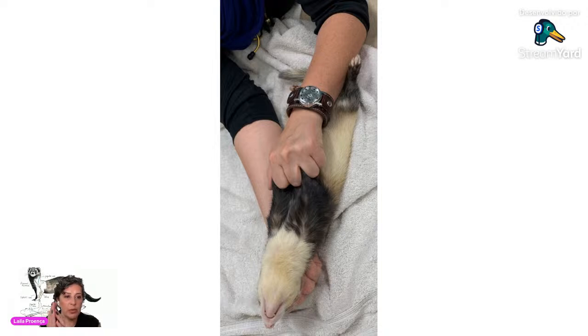When I'm collecting blood from a ferret, what I usually do is let them sleep in the carrier. If you put them in the carrier and cover them with a towel, they fall asleep very quickly because during the day they usually are sleeping. And so I wait for the moment they fall asleep and then I grab them and the handler holds. And it's a very quick procedure.